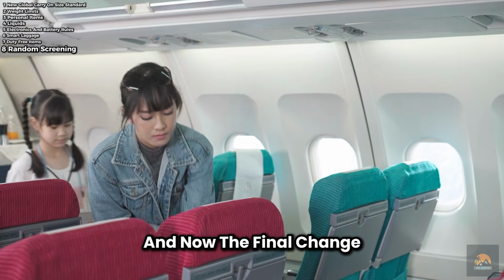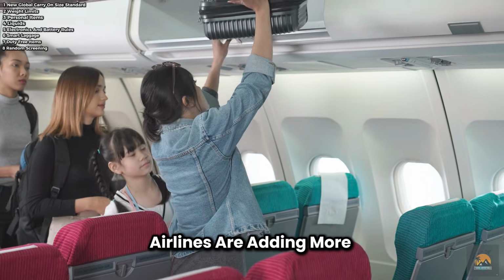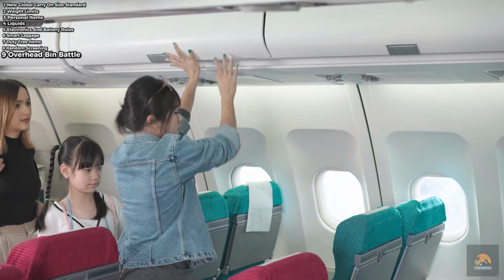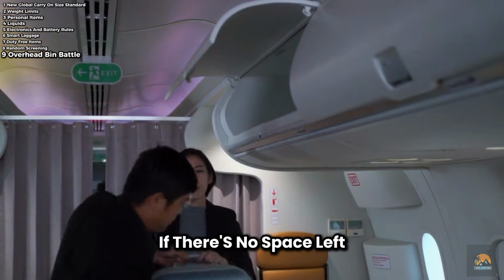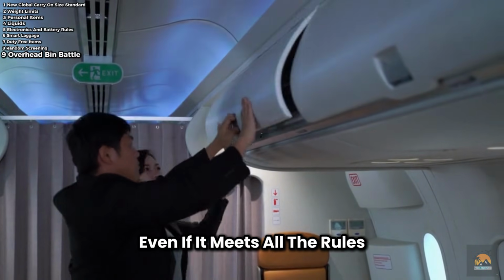And now, the final change: the overhead bin battle. Airlines are adding more seats but not more bin space, which means boarding order matters more than ever. Basic economy passengers board last, and by then, bins are often already full. If there's no space left, your carry-on will be gate-checked even if it meets all the rules.